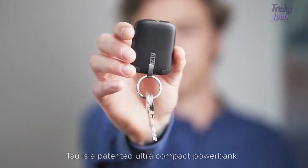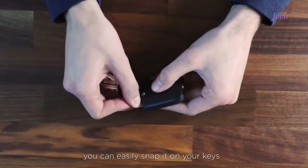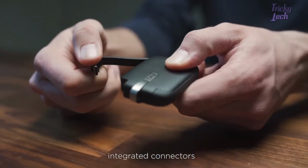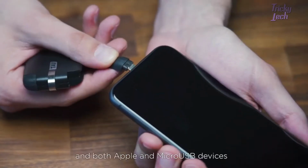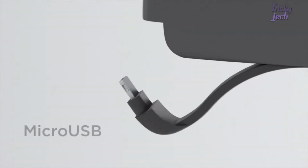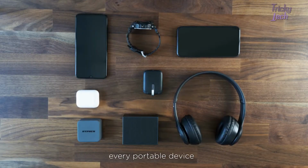Tau is a patented ultra-compact power bank, the size of a key fob. You can easily snap it on your keys, so it's always with you when you need it. Integrated connectors make Tau universally compatible, charging USB-C and both Apple and micro USB devices, thanks to our dual connector. With Tau, you can charge virtually every portable device.